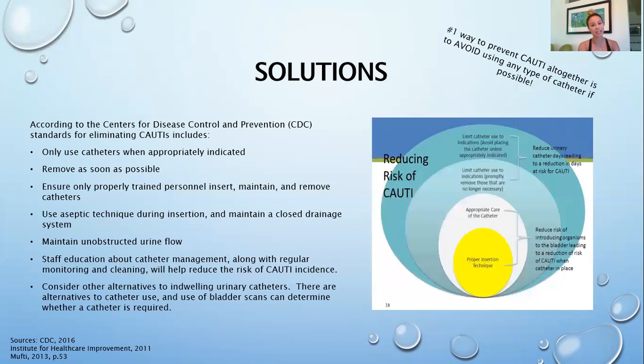So according to the CDC, standards for eliminating CAUTIs include only using catheters when appropriately indicated. You want to remove them as soon as possible. Ensure only properly trained people insert, maintain, and remove catheters. In our hospital, it's usually the RNs who insert, maintain, and remove catheters.